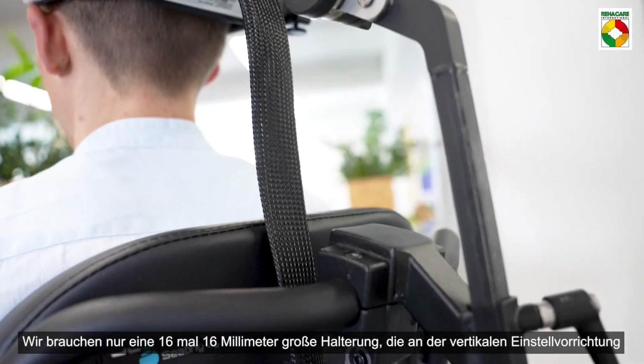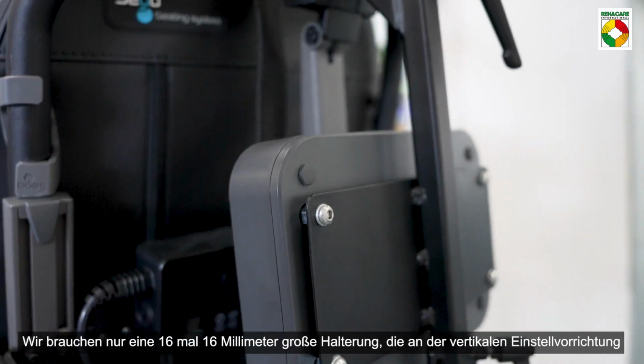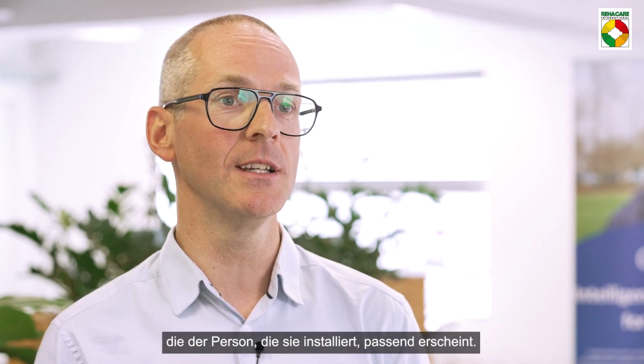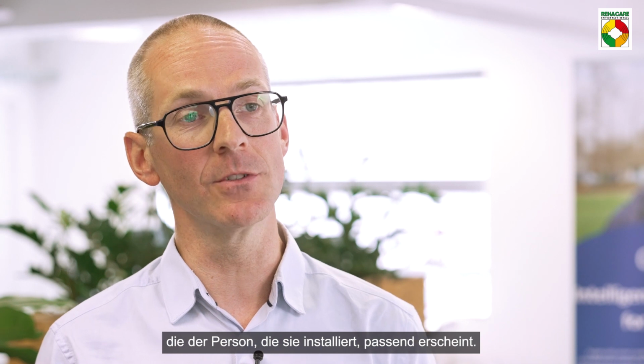We are actually compatible with almost all wheelchairs. Most of the brands are compatible thanks to the RNet system that they are using. We only need a 16 by 16 millimeter holder that can hold the vertical adjuster of the headset. That needs to be attached to the back of the seat or to the frame of the wheelchair, which is usually done by the wheelchair dealer or by the manufacturer. And for the footrests, it's very simple as well. Those plates that we deliver are equipped with Velcro at the bottom and are attached to the existing standard footrest of the wheelchair. And that electric unit can be fitted at the back of the wheelchair at any position that fits, according to the person who installs it.